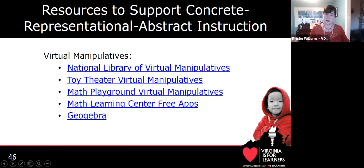Okay, here we go. So I have National Library of Virtual Manipulatives, the Toy Theater, Math Playground, and Math Learning Center has a lot of really good ones. GeoGebra, Didax, that's another good one. And I've also found that if I just do a Google search and type in whatever manipulative I'm looking for, they come up. I think there's a virtual manipulative for everything. Mathspot.com has a lot of good ones. So these are some really great resources, especially for supporting that virtual instruction that we find ourselves in.